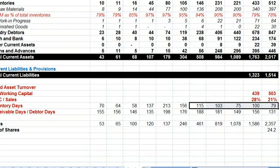The inventory days for HUL, which is Hindustan Unilever, is just 40 days. Again, because the company is a fast moving consumer goods company, it's able to turn around its inventory at a very fast rate. And inventory turnover days for BHEL is 105 days. So in those terms, Opto Circuits is largely in a comfortable position as far as inventory days are concerned.